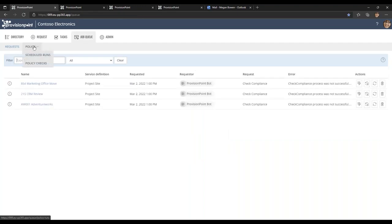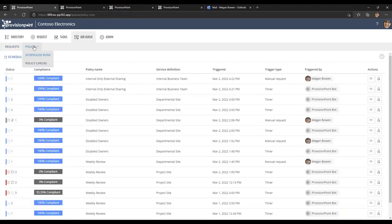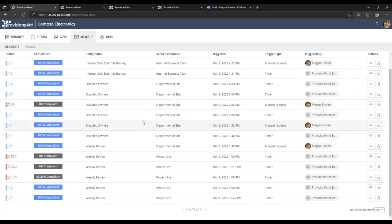I also have visibility through a job queue. So as well as seeing any failed requests, and any failed compliance policy runs will also be displayed in the standard request side. But under policies, I have the scheduled runs and policy checks. Now, the scheduled runs will show me any manual requests via actions, as you've just seen, or any requests that run on a timer or via the schedule. So I can see a full history of any compliance policies that have been run.